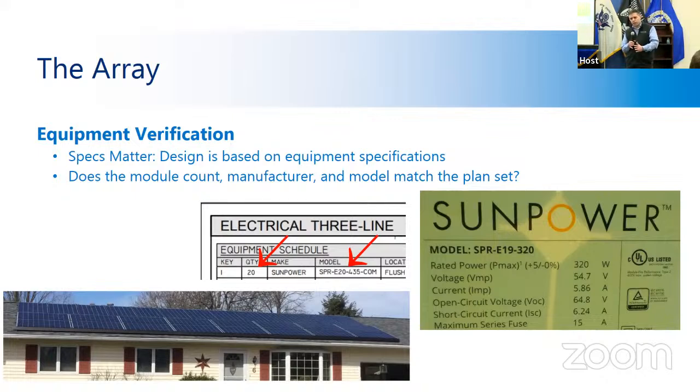everything downstream from the array, specifically for PV, is dependent on the electrical characteristics of those panels, right? So if you switch out the panels with a different kind of panel, you may have different amperages, you may have different voltages, and that could impact the conductors that you use downstream from that. It could potentially cause an unsafe condition where there's too much amperage and the wire melts or something. And that could cause serious problems. It could cause fires. It could end up killing someone. So obviously, this is a very important section. You want to make sure that these match up.